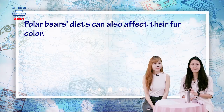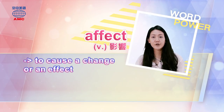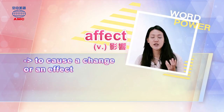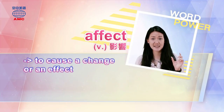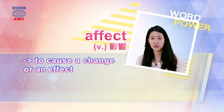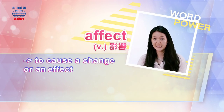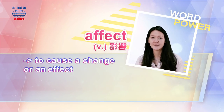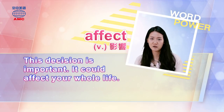in this sentence is affect, and that's a verb, A-F-F-E-C-T, affect. The verb affect means to cause a change or an effect. Now, notice the affect and effect are two different words. One's with an E, that's the noun, and the affect is the verb. So different words. The sentence is basically saying that depending on what the polar bear eats, their fur color changes. Or, so the food basically affects the fur color directly. Sentence for you, this decision is important. It could affect your whole life.